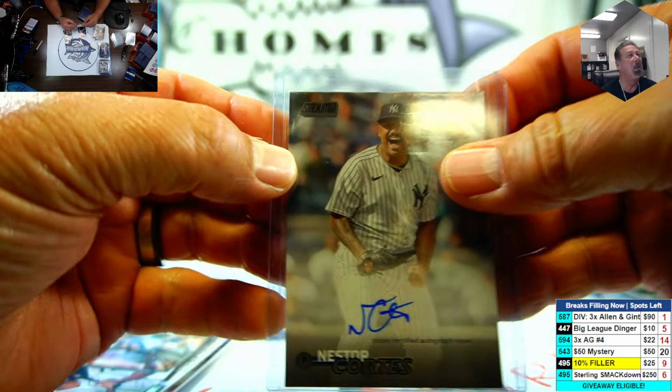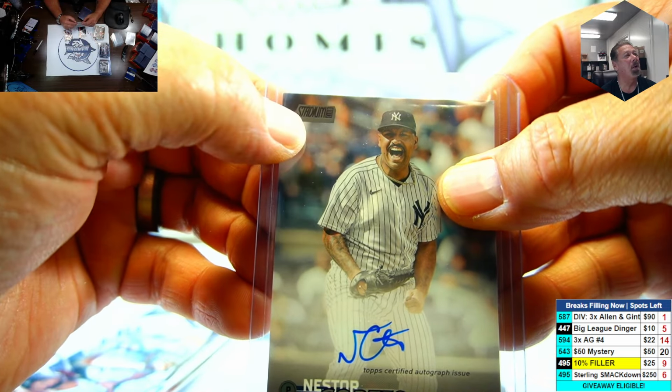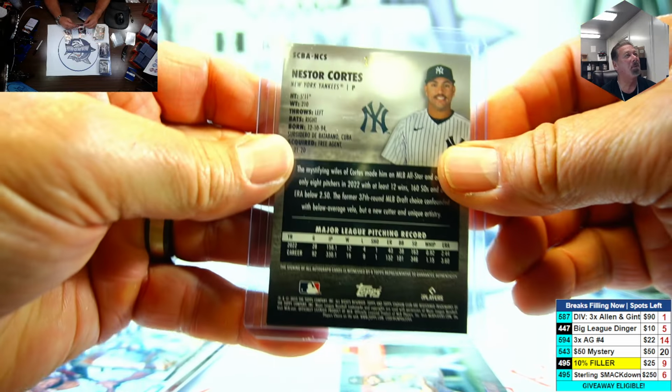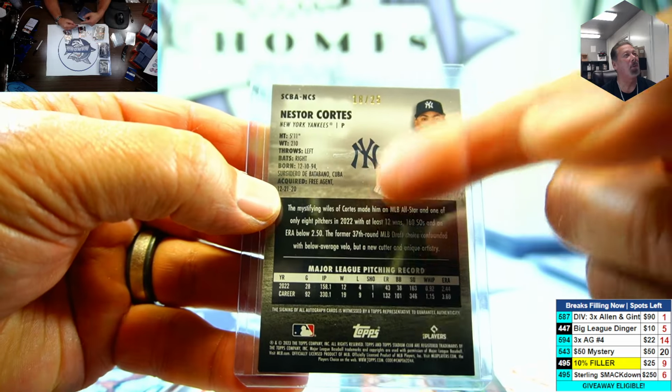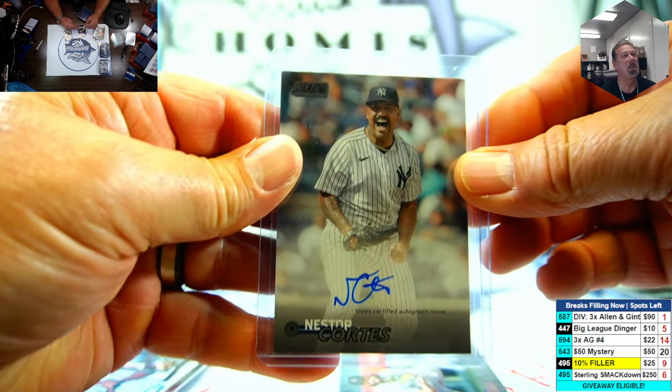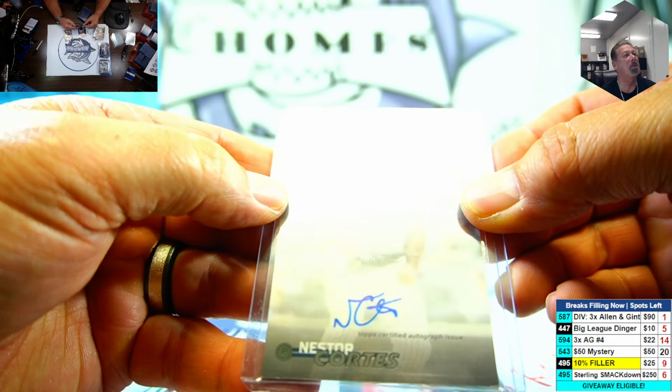So, and that is black. You see it right here. That's black, so it'll have a serial number. 18 of 25 on that Nestor Cortez. It's black.